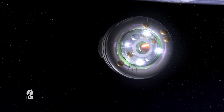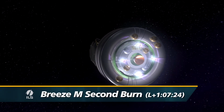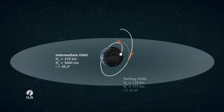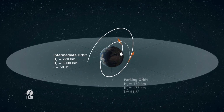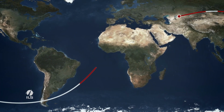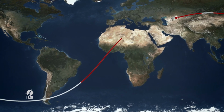52 minutes after the main engine cutoff of its first burn, or MECO 1, the second Breeze M burn begins, placing the spacecraft into an elliptical orbit called the intermediate orbit. Perigee is increased to 270 kilometers, and apogee to 5,000 kilometers, and inclination slightly reduced to 50.3 degrees. This nearly 18-minute burn spans from the South Atlantic 800 miles east of Rio de Janeiro to Libya.